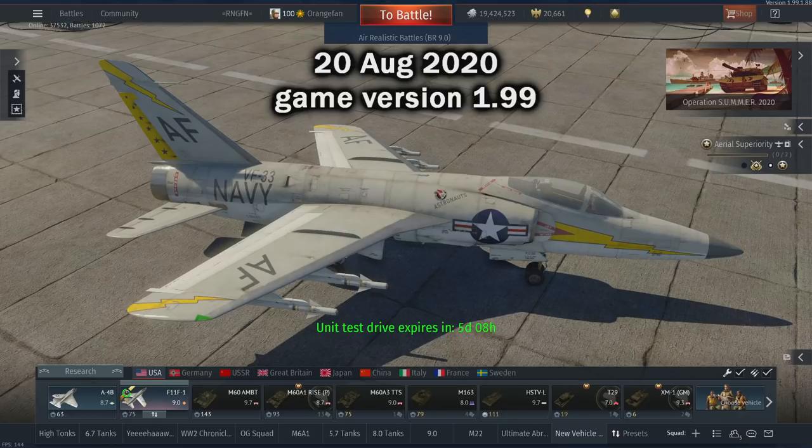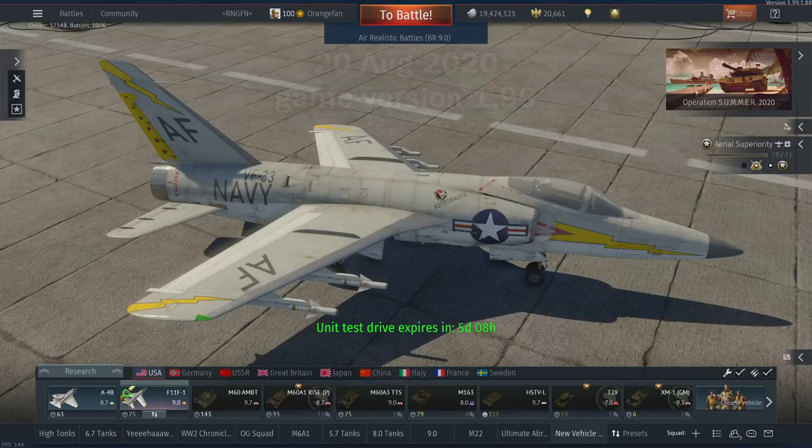Today it is on the 9.0 final gift slash event vehicle for Operation Summer of 2020, the F11F-1 Tiger, which was a naval fighter that did not last very long in U.S. Navy service, not because it was a particularly bad aircraft, but simply because the evolution of aircraft in the 50s and 60s was so rapid and the technology leaped forward so quickly that it was just superseded by better aircraft before it even had a particularly long service life.